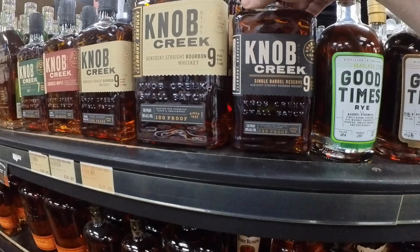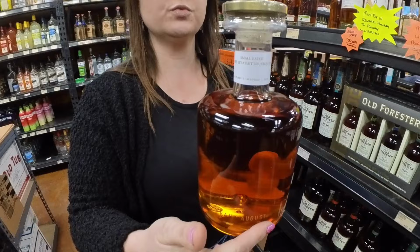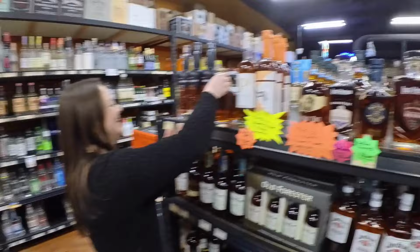120 proof single barrel, that's a favorite. We're almost out of this too. You know, as far as labeling goes and marketing, this is gorgeous. Frank August? Yep, it's just super simple. Has a nice shape to the bottle. Oh, we like gorgeous, nice shapes.